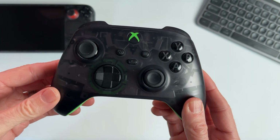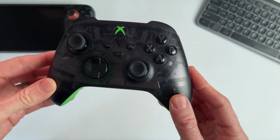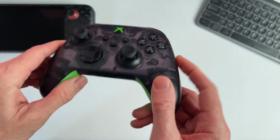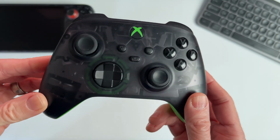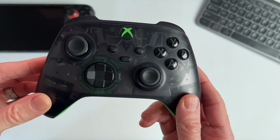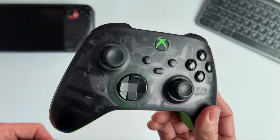I mean, you can use any controller, and there are ones that are lighter and smaller than this, but I quite like the comfort level of this. It has some grips on the bottom, looks pretty good. And I like the native support that most of the games have for Xbox controllers, and that's why I chose the Xbox controller as my main Steam Deck controller.